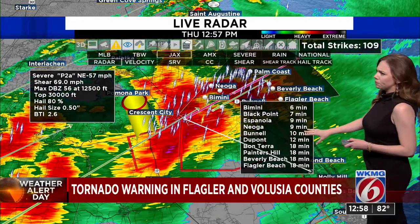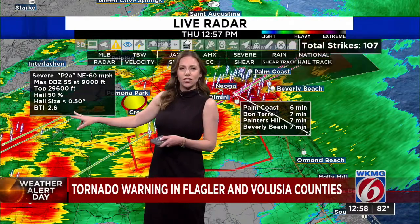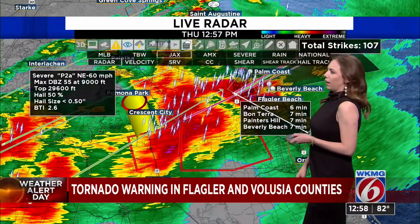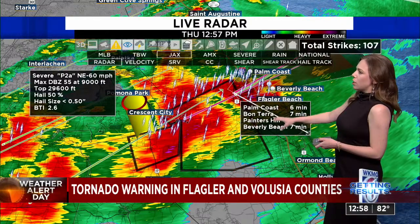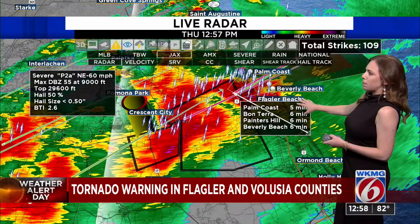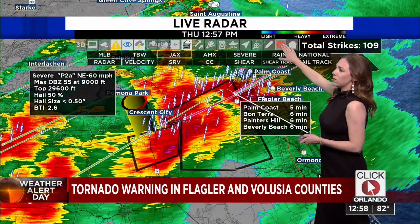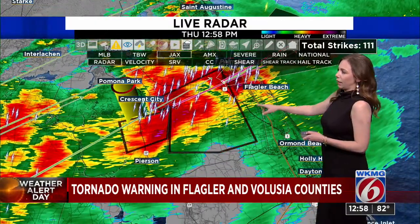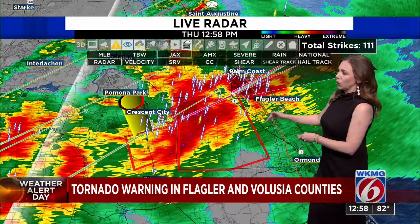So let's pop it up here. And I'm looking at the hail size. We're looking at about less than an inch here of hail size, about a 50% shot there of seeing some of that hail embedded within some of these big time updrafts. So Beverly Beach in about 6 minutes, Palm Coast in about 5. So basically, if you're watching us anywhere in and around Flagler County, other than there through Flagler Beach, north of Ormond Beach, this will be kind of the zone we're going to continue to really keep an eye on.